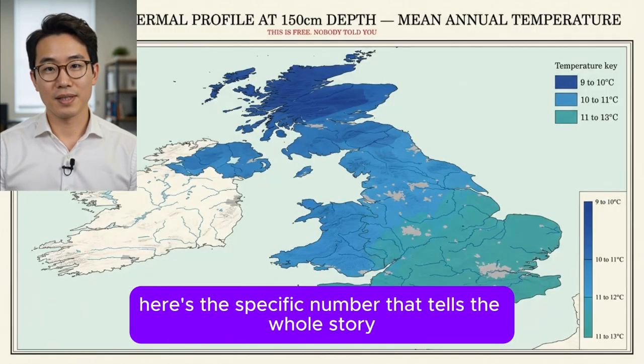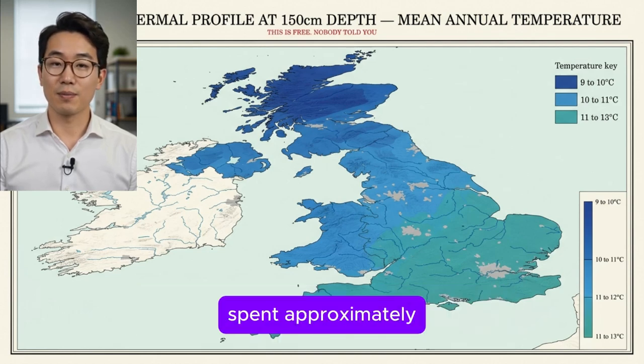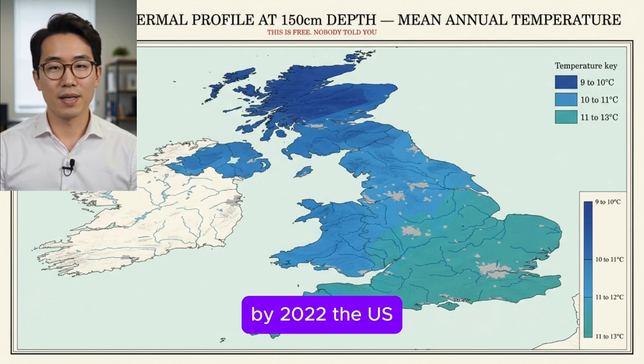Here's the specific number that tells the whole story. In 1950, the average American household spent approximately 1.4% of household income on cooling. By 2022, the U.S.